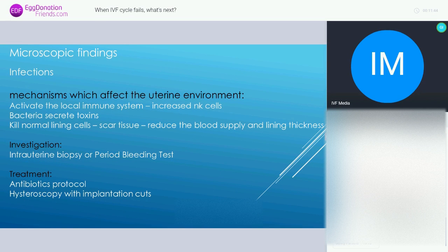Microscopic findings in the uterine cavity. The most common is chronic intrauterine infection. You can think of the mechanism by which uterine infections affect the uterine environment. The bacterial infections activate the local immune system and lead to increased NK cells. Bacteria as well secrete toxins which kill the embryos. These toxins also kill the normal lining cells, lead to scar tissue, and reduce the blood supply and lining thickness and quality.